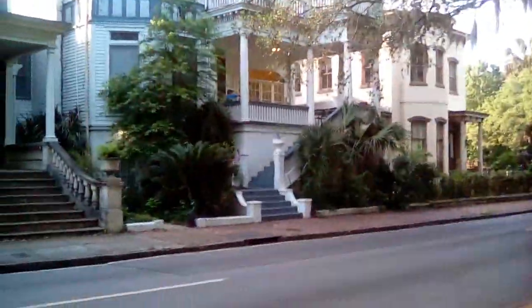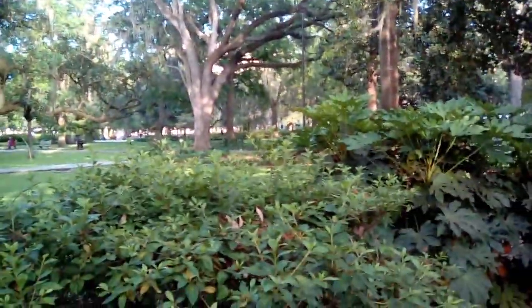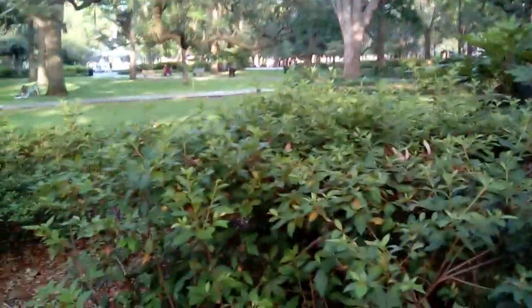Okay, I'm just going to take you to the inn because I need to cross over. This is me trying to cross the street at a no crossing zone. Don't do it. Oh, marshmallows. You get huge here. These are the azalea bushes. Unfortunately, they're not in bloom, but when they are in bloom, they are very beautiful.